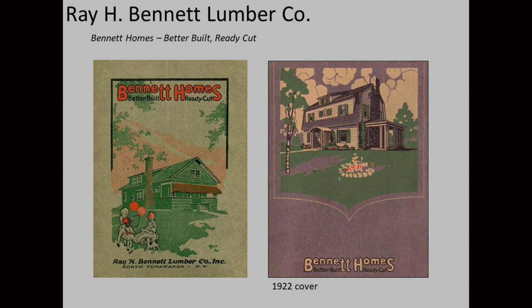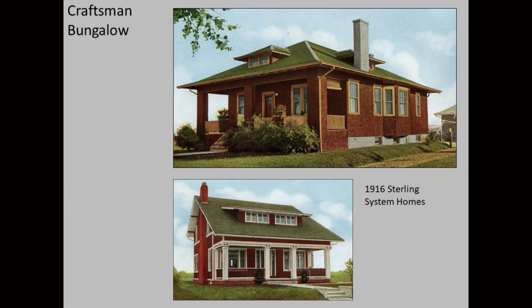So these are the major manufacturers. There were many other smaller manufacturers of kit homes in the country, much more regional, like the Ray Bennett Lumber Company. But despite whichever manufacturer you went with, they all offered a number of styles of different types of homes. So generally, when people think of kit homes, they think of kind of the craftsman bungalow type of house.